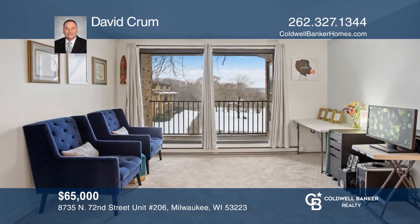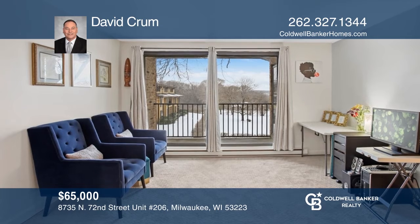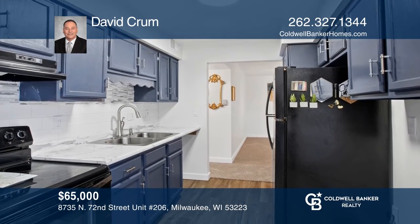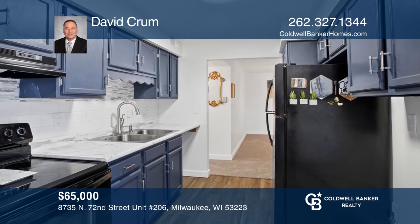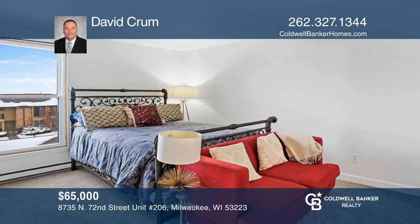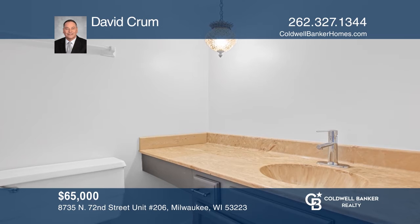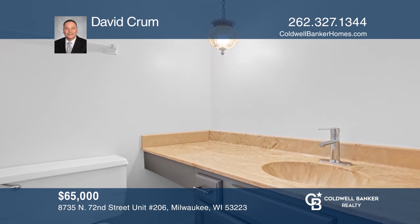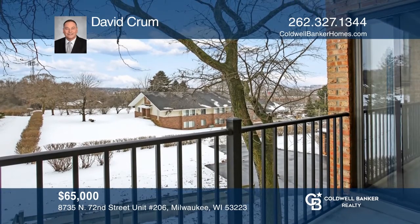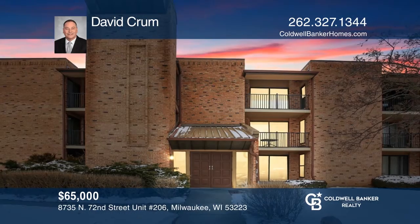Sunny corner unit on second floor. Open concept 2-bedroom, 1.5 bath in Whispering Hills condominium. Features include newer floors, windows, countertops, backsplash, oven range, refrigerator, updated lighting, and washer and dryer. Includes one underground parking and storage with ample guest parking. Amenities include a clubhouse and pool, easy access to major highways, shopping, and more. Hear all the details when you tour with David Crum.